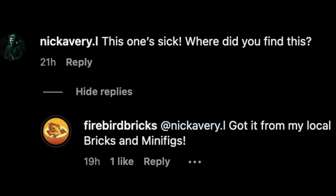So if you don't want to order online and mess with shipping charges, it seems like most people's Bricks and Minifigs locations should actually have that polybag in their store. Of course, at that point, it is going to be like $7 retail instead of $5. But either way, you're getting it in hand, not worrying about shipping cost. It's probably worth that extra $2 for you. So if you do want that polybag, there's where to find it at the moment.